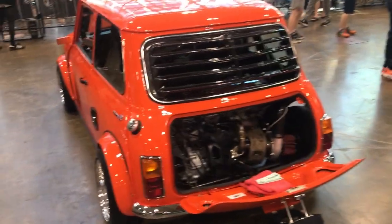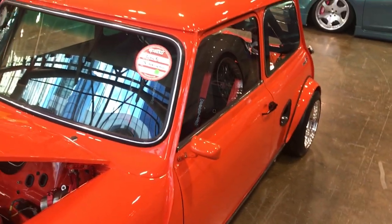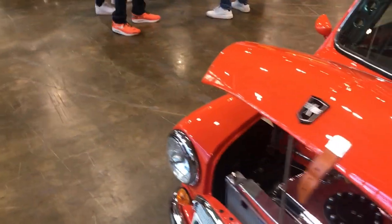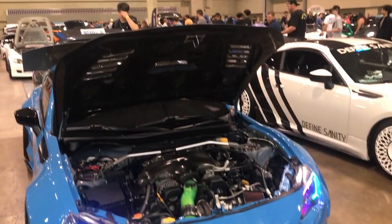Oh, then we got, what is this? This is a Mini, isn't it? Type S. Bright orange, the fender flares coming out. Awesome Mini, okay, yeah. Man, you wouldn't really ever expect a Mini Cooper in a bright orange like this. Oh, could I even fit in here? Actually, maybe. It's not like the tiniest thing, but still. Wouldn't be that comfortable. This is sick.